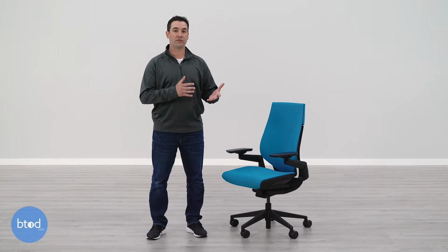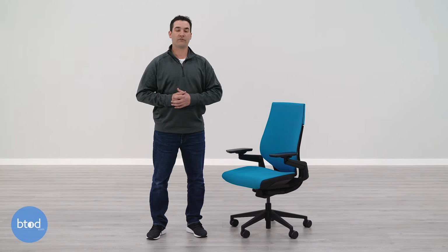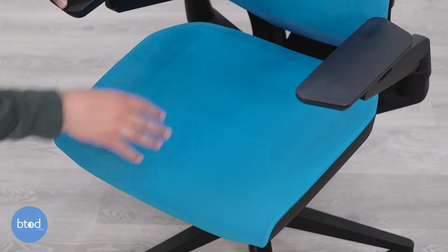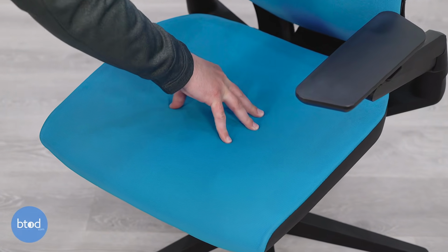So it has thicker foam than the Different Smart, but not quite as thick as the Akir. So the foam is nice and supportive, but it is still a bit soft and squishy. You have a nice open seat and you don't have any hard edges, so this is another seat design that really allows you to use the entirety of the seat comfortably.